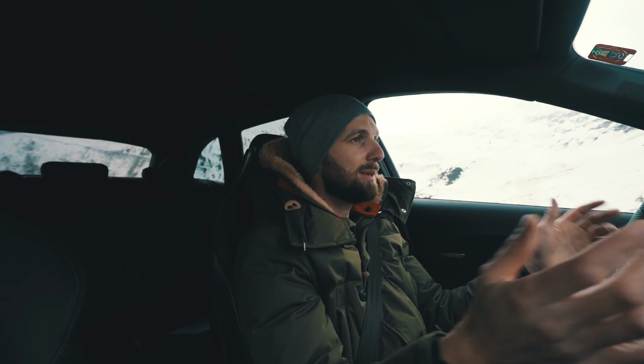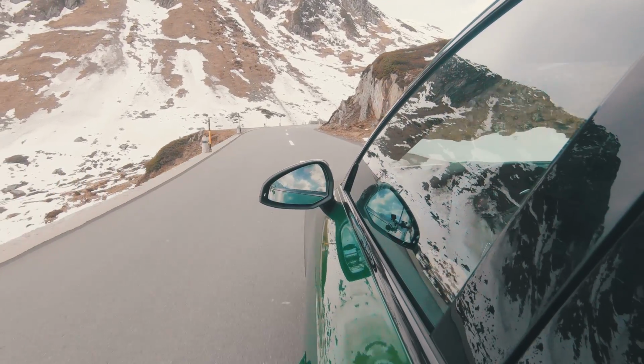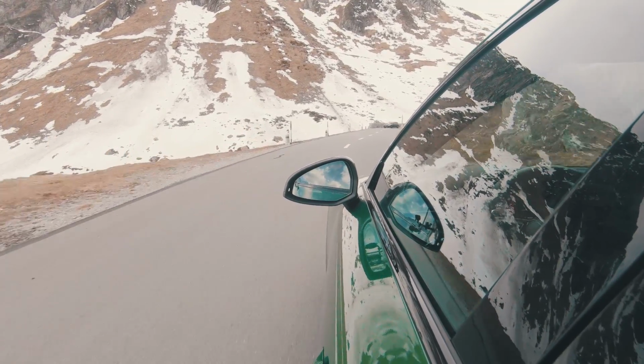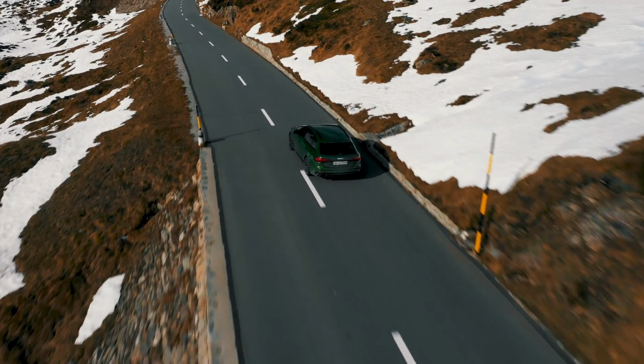But yeah, I'm not going to talk too much about this car because, like I said, there is already a million reviews out there on it. Just really wanted to come here, have a bit of fun on a mountain pass, and give some of my feedback on how it is.